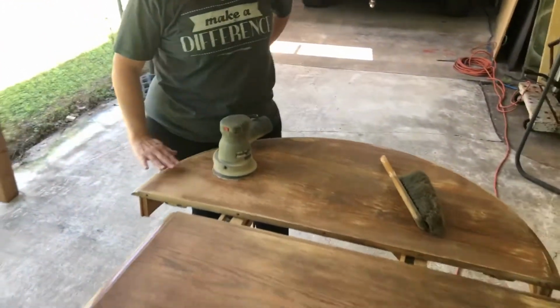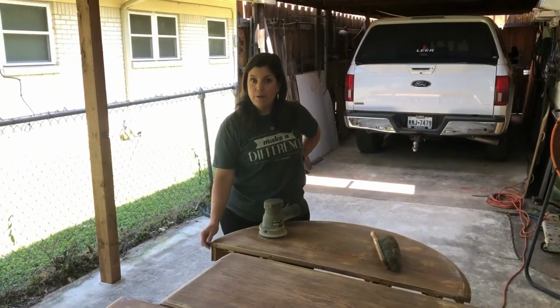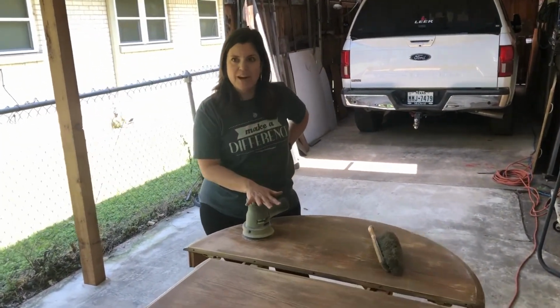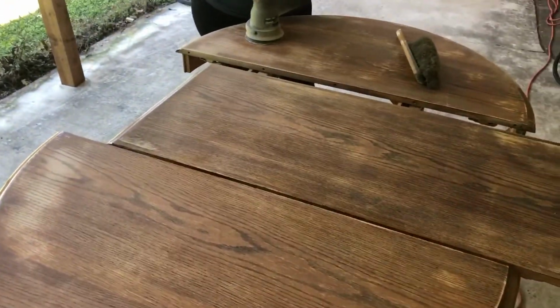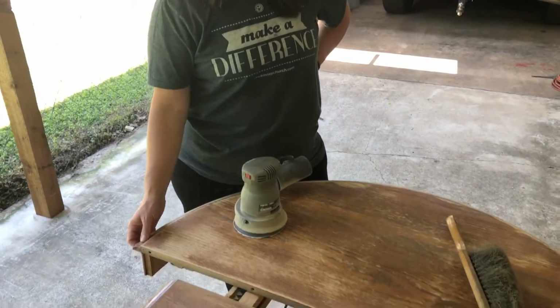It's a beautiful table, but we started to feel it. It felt like the poly or the varnish on it is kind of bubbled up a little bit. So we've taken some time right now to sand down the tabletop. What we'll do is find a matching stain, put a little bit of stain on it to fill in some of these places, and then we'll start to put a couple of another layers of poly on it, and it'll be just as good as new.